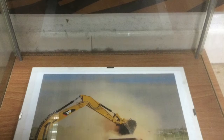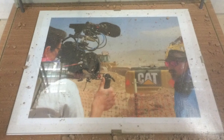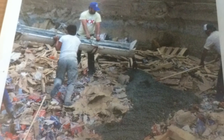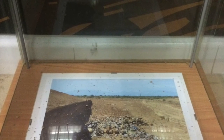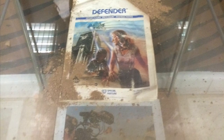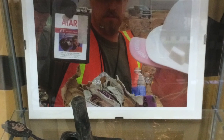One of the exhibits I liked was all about the ET dig over in America, where years ago, you probably remember the Video Game Crash story, Atari basically dumped thousands and thousands of cartridges, boxes, instruction manuals, you name it, in the desert. And there was a recent visit there by a load of people, and they dug up the site, and some of the stuff they found was brought back, and it's in the museum there in Rome.